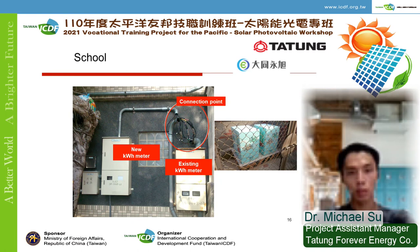The previous case is on the pole. Now we look at the case of the demarcation point set underground. You can see that there is an existing old meter on the right hand side, and there is a cable down the box connecting to the ground, which leads all the way to the transformer's site. In such a site, sometimes we create a new connection point on top of the existing meter, which connects to our new meter set by the site. In this case, the demarcation point is at the connection point between the old and the new meter.